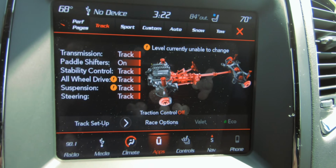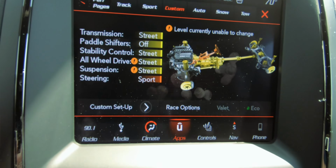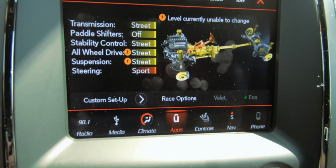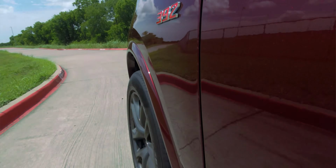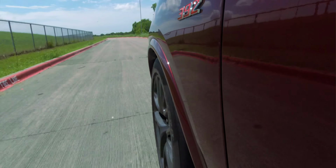So like I mentioned, you do get SRT Pages with SRT drive modes. That can be a track, a sport, an auto mode, a snow mode, a tow mode, and then you got a custom mode where you can really dial in exactly what you want this thing to do. You do get Dodge's all-wheel drive system, but for the SRT, it has been performance tuned. You also get Bilstein active dampening high performance suspension. You also get a new performance exhaust system that gives this thing just an amazing sound.